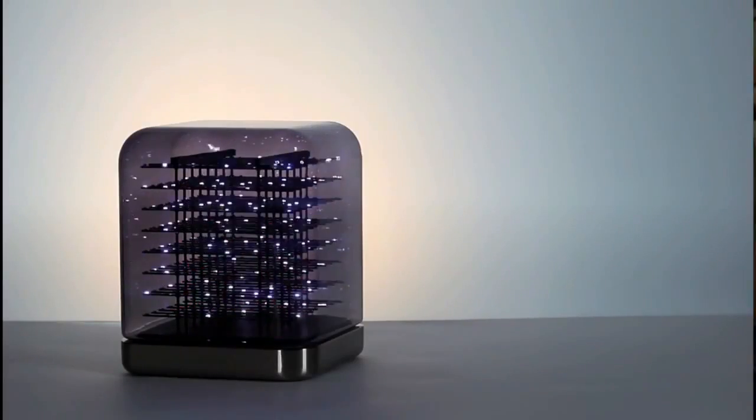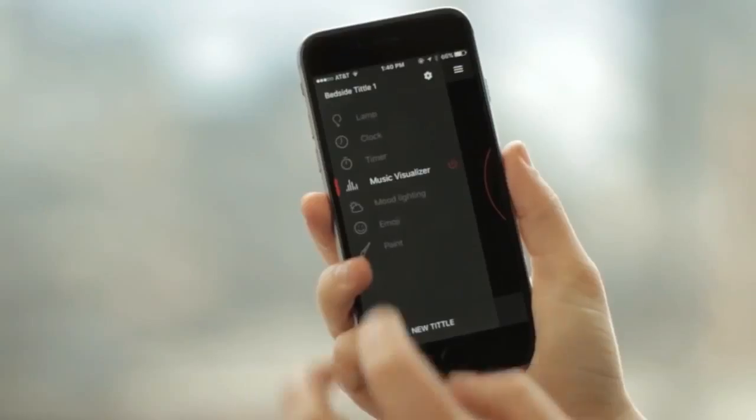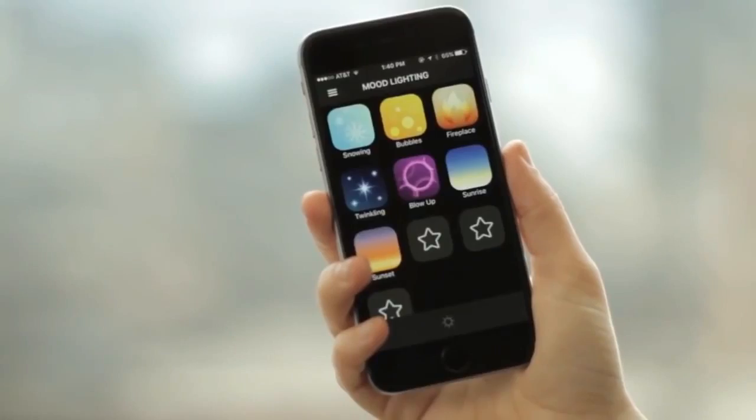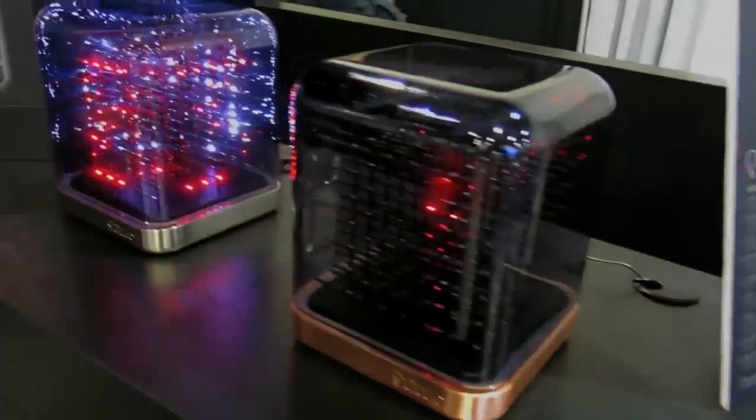Light that can show 3D animations. Light that you can control through a mobile app. We'll regularly add new, beautiful 3D animations and functionality. Tittle can change and grow as you own it.